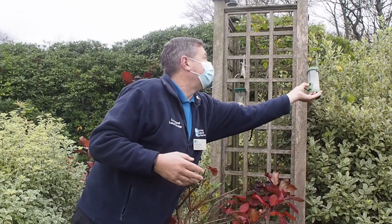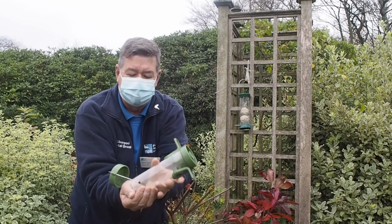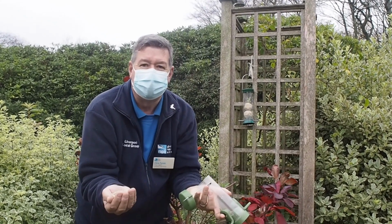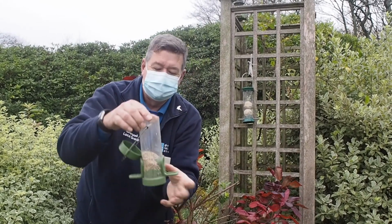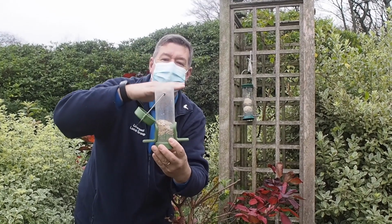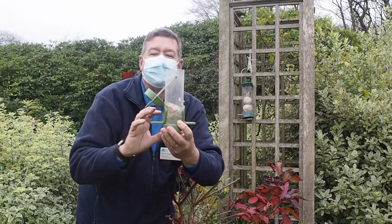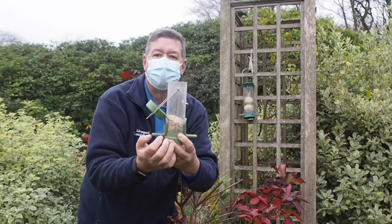So with this feeder, you just take it off, empty the bird food out, and fill it up again. And that works really well for them. Just remember, the worst thing you can ever do is to keep piling it on top. You keep putting the food on top, this bit at the bottom will start to clog. This bit at the bottom will start to go off and go mouldy. It'll need to be washed.